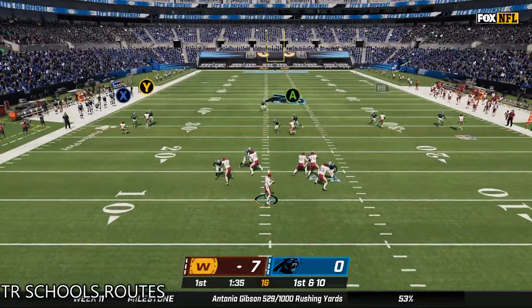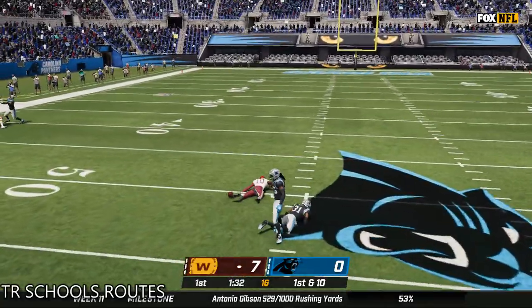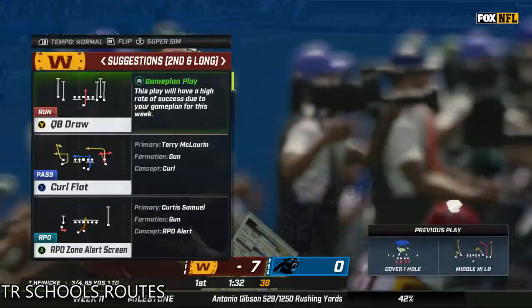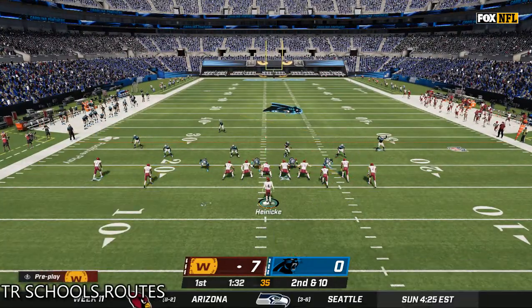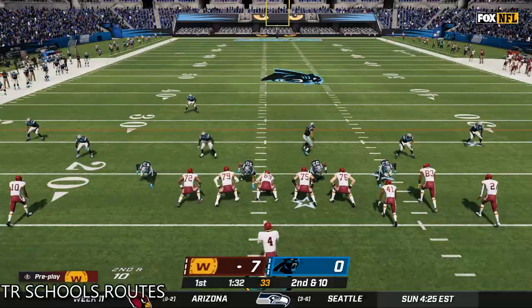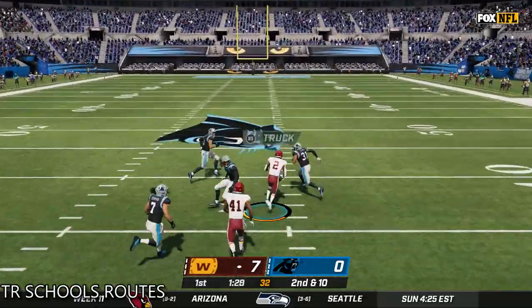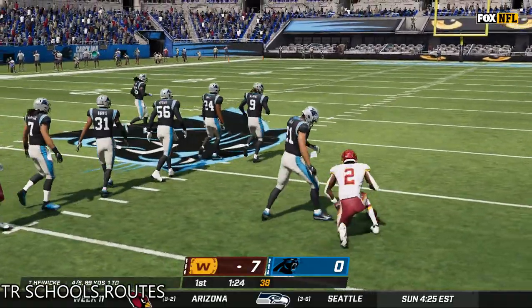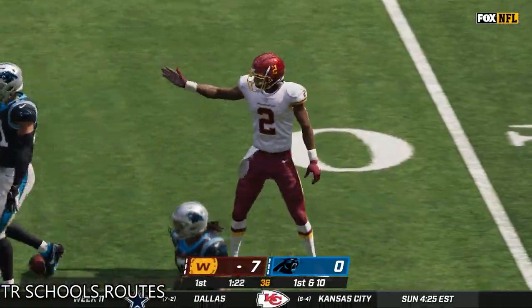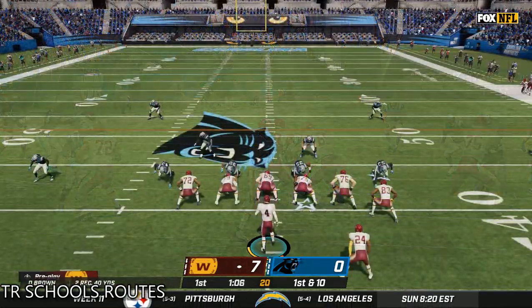And they'll try to throw now. Heineke. It's incomplete. Took a shot, couldn't connect. 2nd and 10. Heineke to throw it. This is caught. It's Brown. And they're going to get this beyond the 40 before he's taken down. That one covers 24 yards. It's a first down.